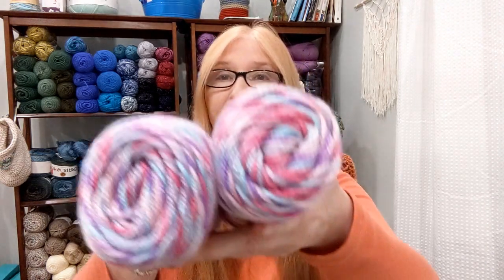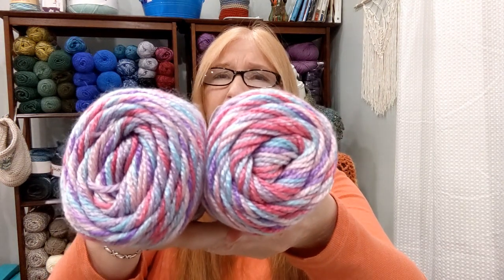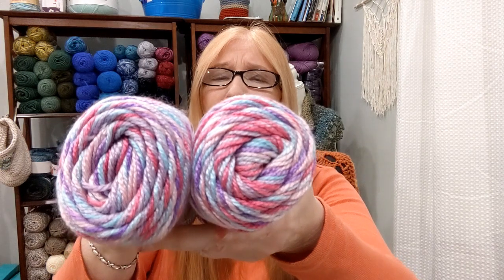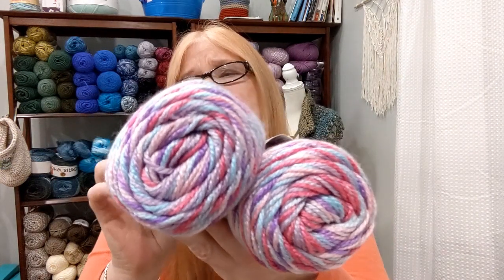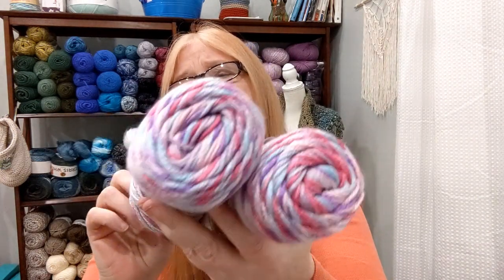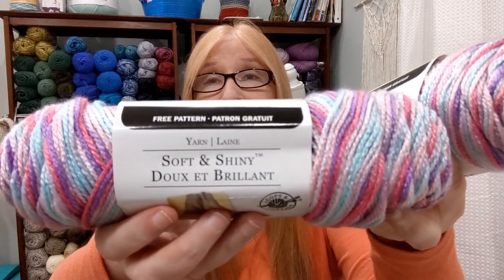Let's see what else we got in here. And this is her destashing. Now we have a couple of balls of this guy. Isn't that pretty? It's coming up with a lot of red in there, but it's really purples and maybe about right there, lime greens and like a lavender. There is no red in here. And there's two skeins of this, and this is soft and shiny.